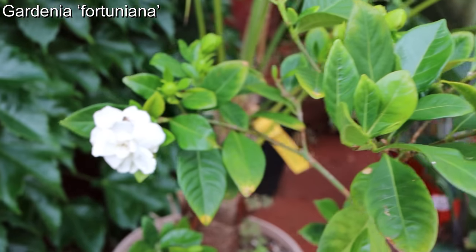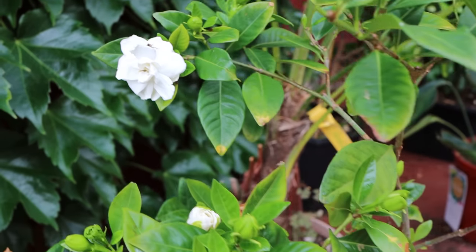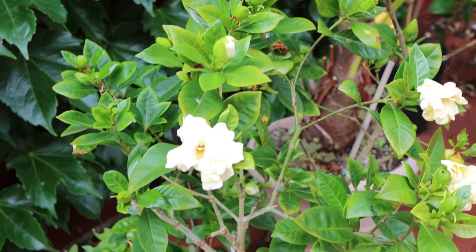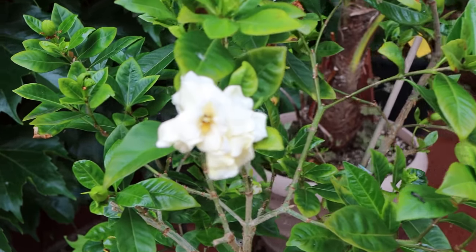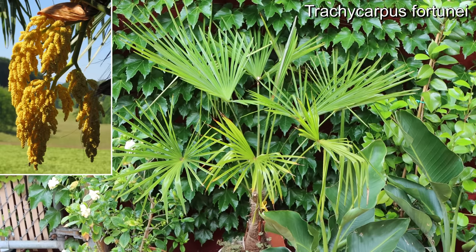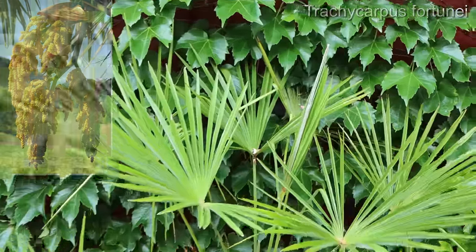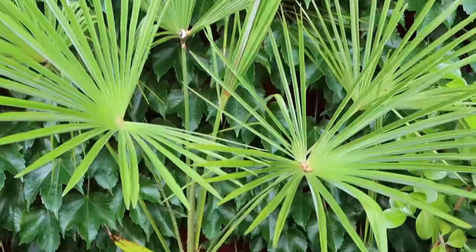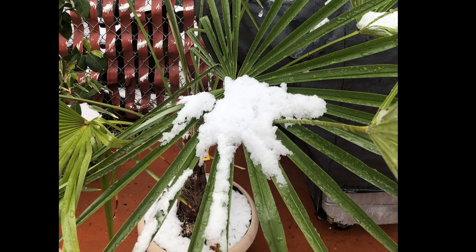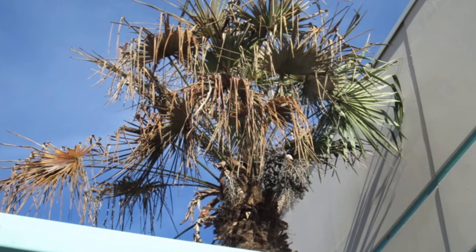If you've purchased a grocery store gardenia and it's promptly died on you, same. If you want a gardenia that's actually going to do well for you and flower, Gardenia fortuniana. We have a whole palm tree right here. This is a Trachycarpus fortunei. It is a cold hardy palm tree. Not cold hardy enough to here, but it does tolerate temperatures down to 10 degrees without burning the leaves off, and 0 degrees if you want to burn the leaves off.